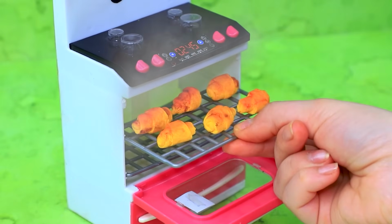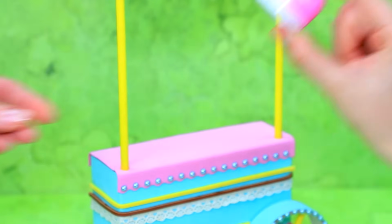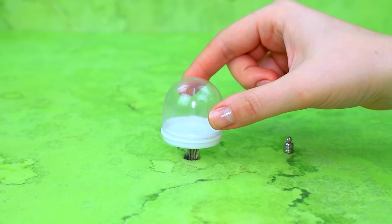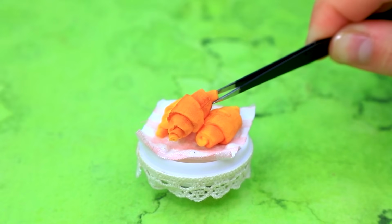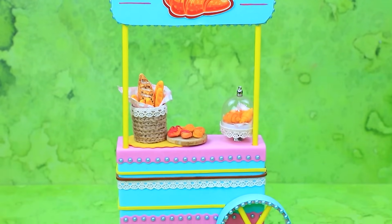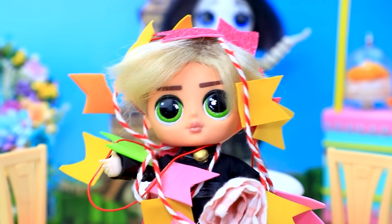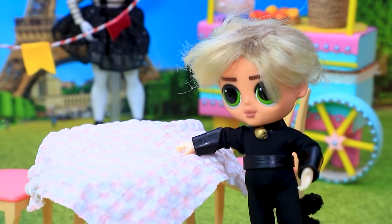Mmm, rosy. Perfect. Where to put them? Great idea. Slime, go away. Make a cake plate. Convenient fittings. They are on the counter now. This aroma will attract everyone. Hello? She'll come soon. Decorate with a garland. Wow. Beautiful flowers. The table is set.